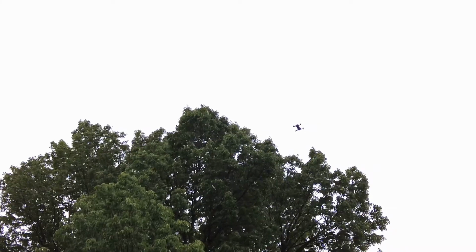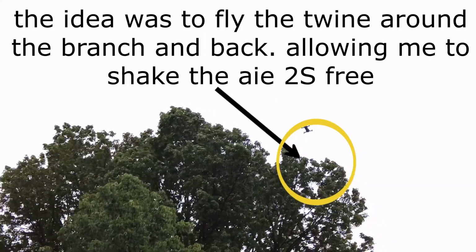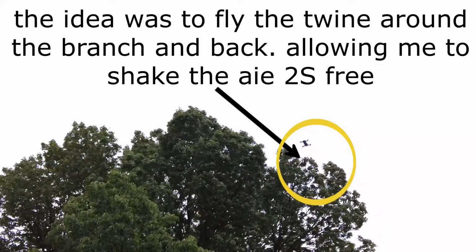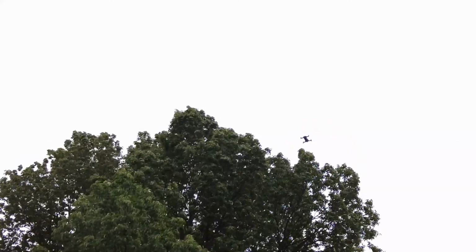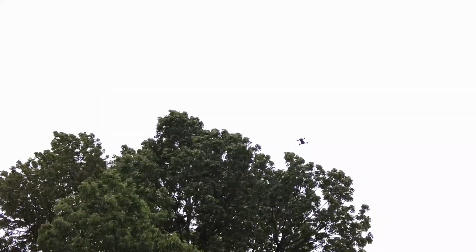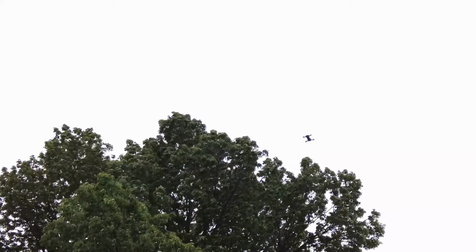So that drone was right there in the tree. I'm not close at all, but it might appear that way in the image. So that's where it was, and we tried different methods of getting up there. We tried flying a rope up there around the branch. That worked yesterday, but the rope was not long enough. So it came down.